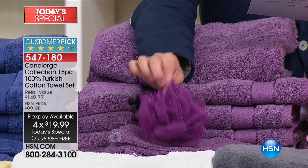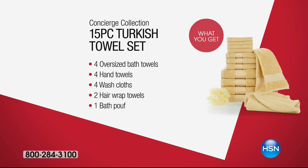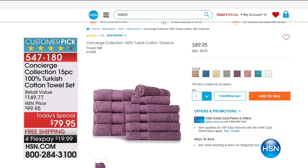When you add this to this to this to this to that, the if purchased separately is $149.77. Now, just to really highlight that, on hsn.com right now, we've got a great deal on a 10-piece set. That 10-piece set is $90 plus another $9 shipping and handling. So it gives you some idea as to how big an offer this is.